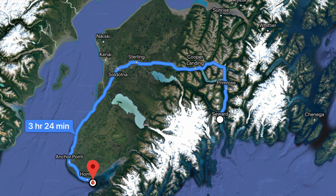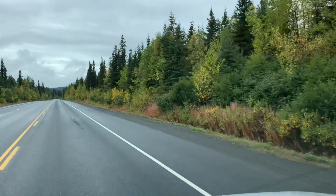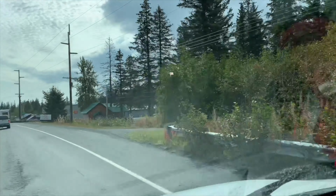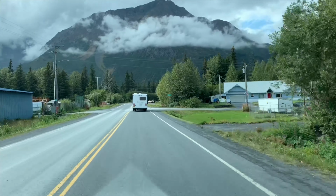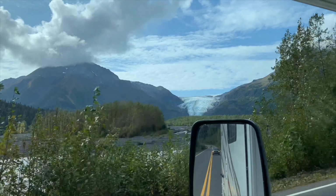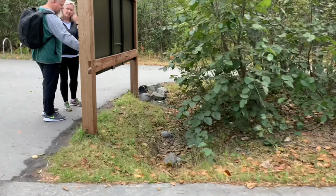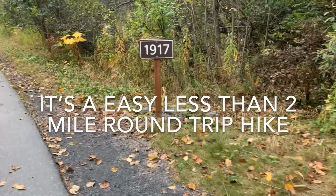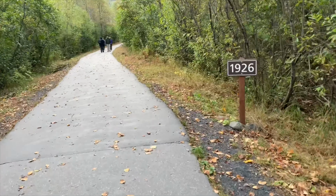The next part of our trip took us from Homer, Alaska to Seward. On your way to Seward, be sure to stop by Exit Glacier. It's not far out of the way, and it's free. These signs show where the glacier was that period in time.